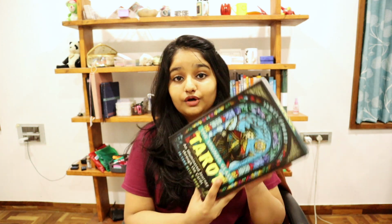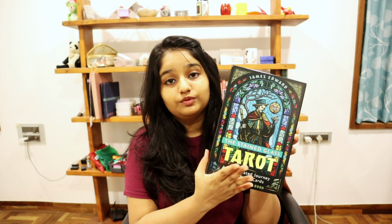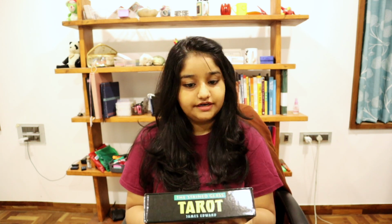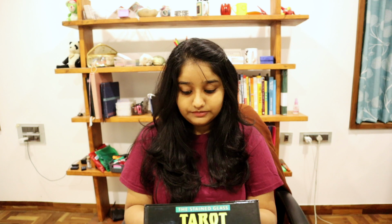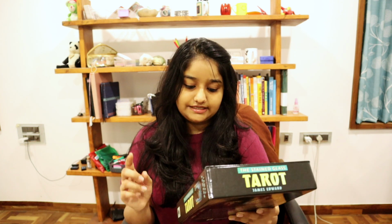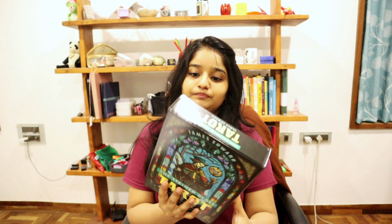All right, so before we get into the other angle of this video where I give you a closer look at the deck and the cards, I just want to take some time to read what's on the front and the back of this box. So we have the Stained Glass Tarot by James Edward, an illuminated journey through the cards, and this is a 78 card deck and book. Okay, now I'm going to read the back of the box.